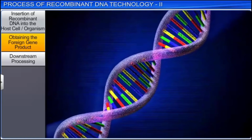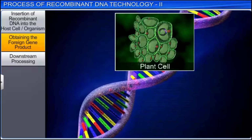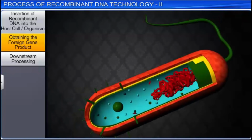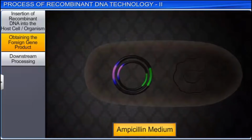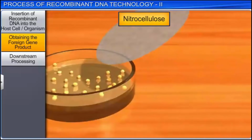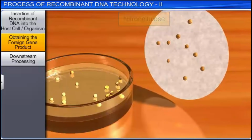Let us now understand how to obtain a target protein from a foreign gene of recombinant DNA. If any protein-encoding gene is expressed in many hosts such as plant cells, bacterial cells, and fungal cells, it is called a recombinant protein. Cultures such as an ampicillin medium may be used to extract the desired protein. Then this protein can be purified by using different separation techniques such as nitrocellulose filter and autoradiography.